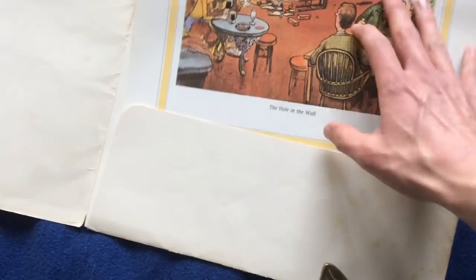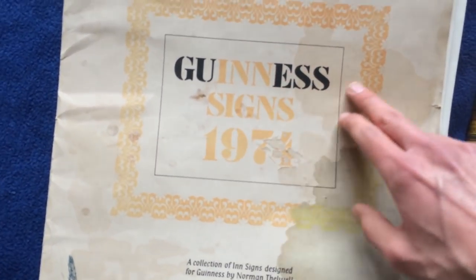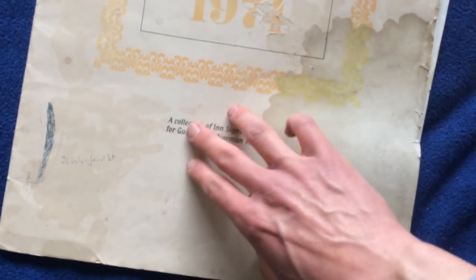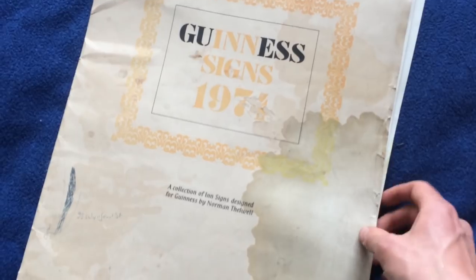So yeah, I'm not sure. It's not Guinness World Records, is it? Is it Guinness World Records or is it Guinness, obviously the stout? I'm guessing it's Guinness the actual stout, not Guinness World Records. But yeah, anyway, couldn't find anything on that. But yeah, as I say, hoping for about £20, paid £5 on that.